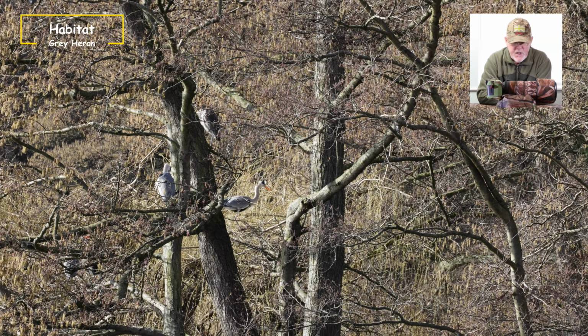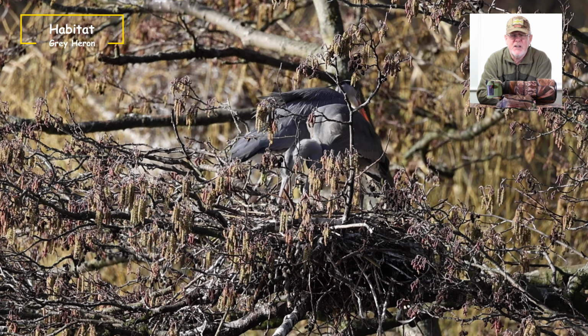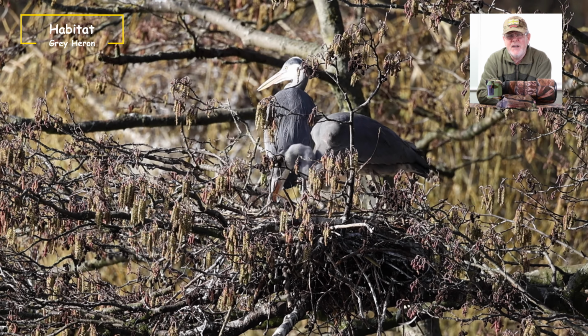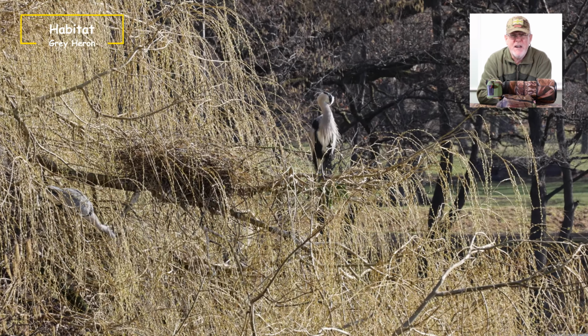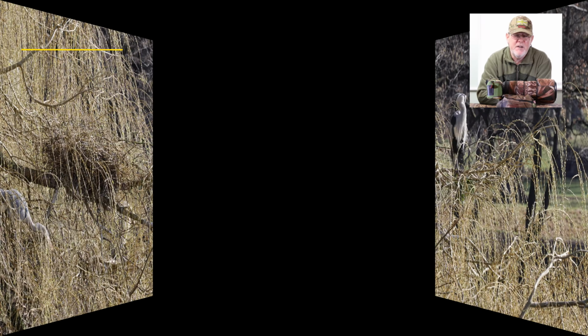What tends to happen is that the male will go out and search for sticks, gather them, and then he will take them back to the nest where the female will be waiting. He will then pass those sticks onto the female, and she will then start building a nest. And the nest can get to quite a size, as you will see in the video.